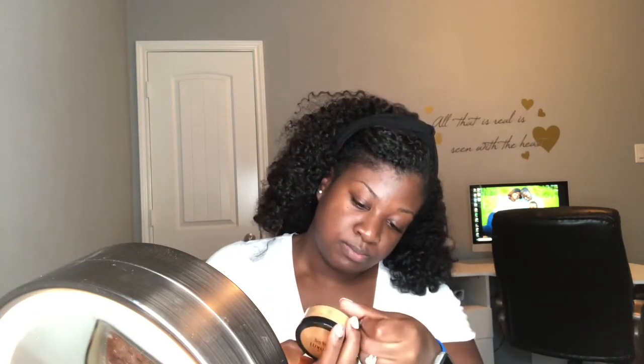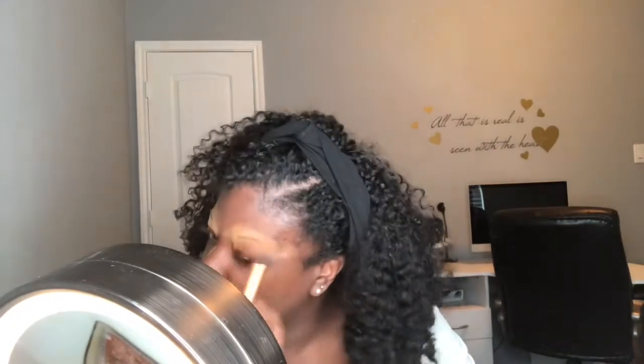And I'm using the Nye Luxury powder in the color, I want to say Topaz. Topaz, correct. So I'm gonna use a little bit from the lid, and I'm gonna kind of set my brows. Make sure there's no oil or anything. And then I'm gonna dust them off to get the excess off.